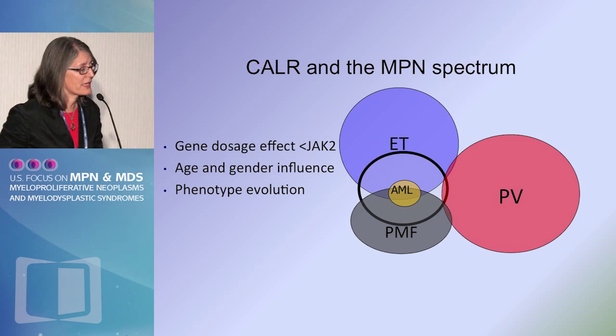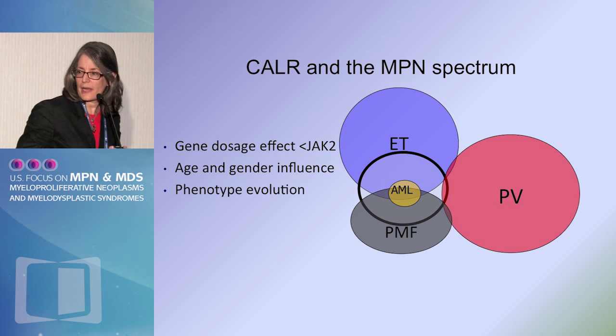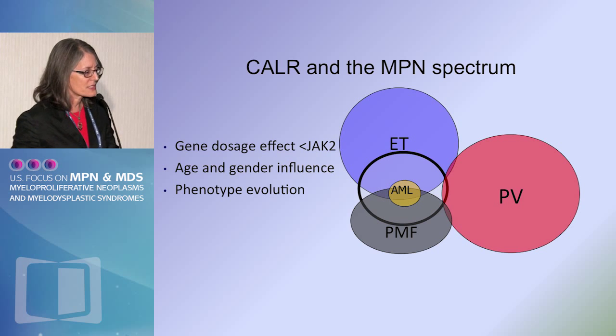I also wanted to compare the CALR mutation. CALR is a more recent discovery, and yet within just a couple of years, we have a similar Venn diagram to generate. Again, if you can imagine all the CALR positive patients in this black circle, roughly half will have ET and half will have myelofibrosis, with a small subset overlapping with AML. I've put PV way off to the side here because there are reports that CALR can be associated with polycythemia vera. I haven't seen that clinically. I wonder if anyone in the audience has, but there are reports of patients that have CALR as their driver mutation in PV.